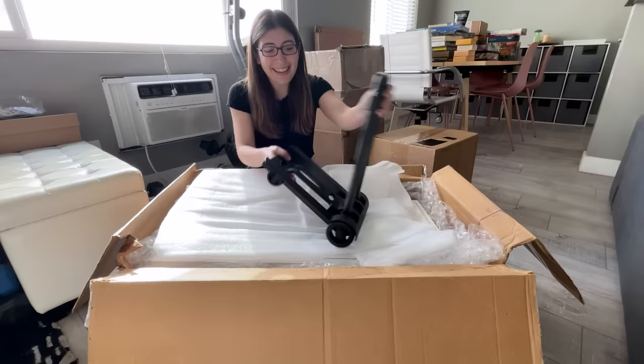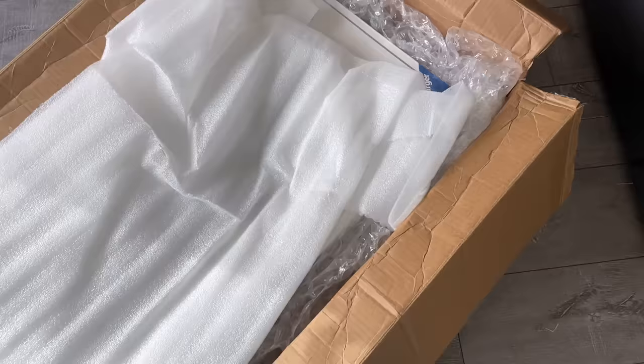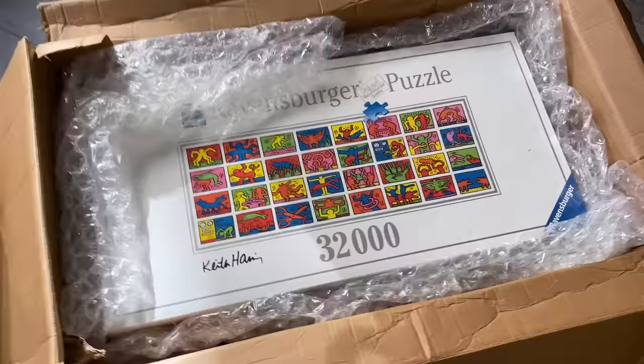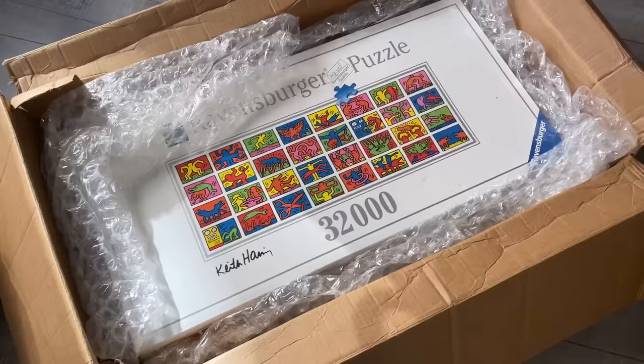Okay, everyone ready? Everyone ready? So this puzzle is so giant that it literally comes with a little rolling cart. And I think down here we can just barely see that blue triangle. So it is a Ravensburger puzzle, the grand reveal. Oh my gosh, it's the Keith Haring puzzle, the 32,000 piece Keith Haring puzzle. All right, now let's see if I can get this thing out of the box.